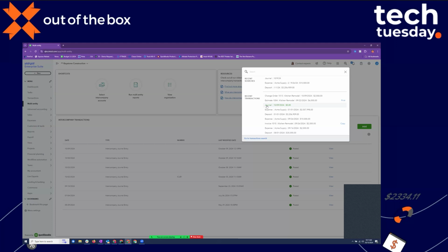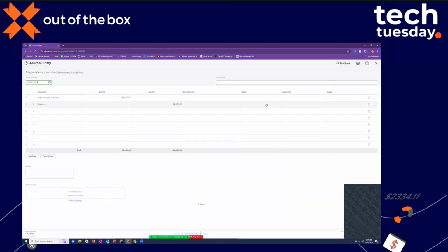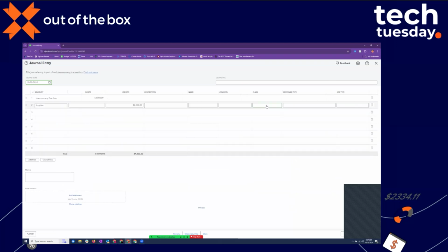This was already an intercompany transaction that was already created. And for the sake of time, I just want to share with you what this looks like. If we're looking at this from the parent perspective, this is the money that we basically allocated out of the parent and sent to the child. We wanted to move $4,000 worth of supplies from the parent to the child. And if we were to open up the child company, we would see the flip side of this particular transaction.